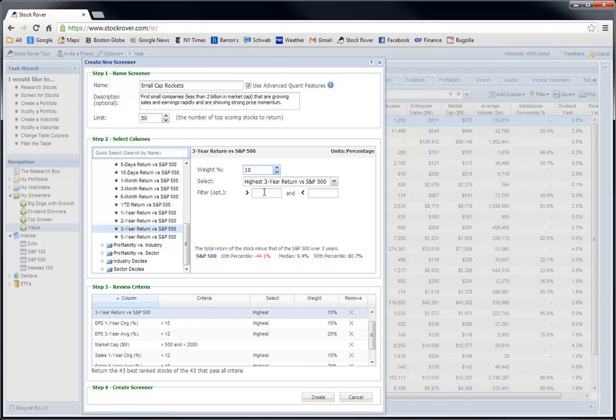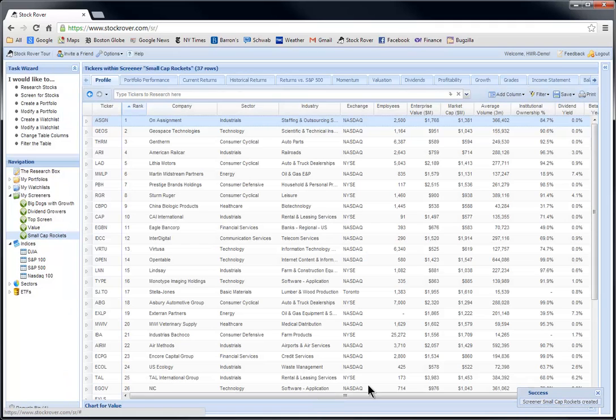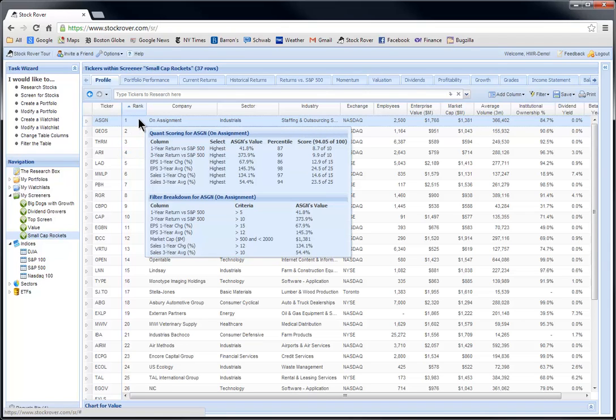And we're going to ask for that to be at least greater than 10% return overall versus the S&P in that 3 year period. So we've got companies that are outperforming the S&P, that are small, that are growing sales and earnings rapidly. 37 companies pass this screen. We run the quant, and we can see the companies that passed. For example, On Assignment, which is a reasonably big company, has a $1.3 billion market cap. And if we mouse over that, we can see the scores and why it's ranked so high.